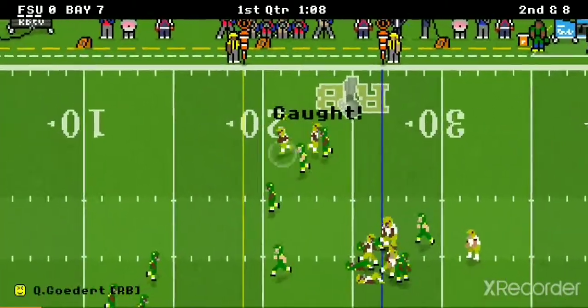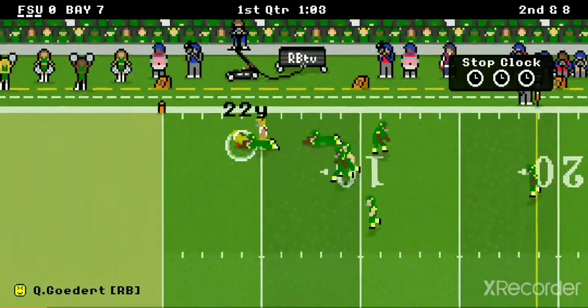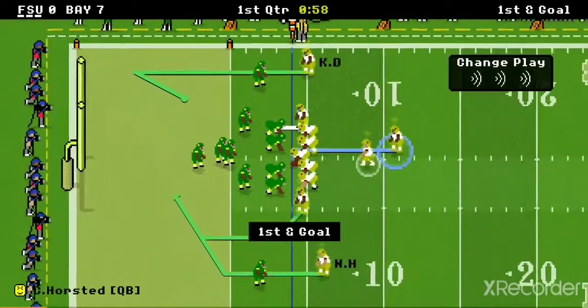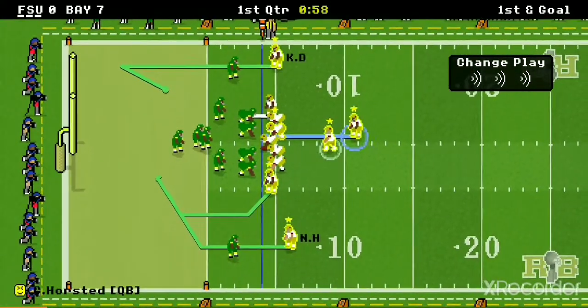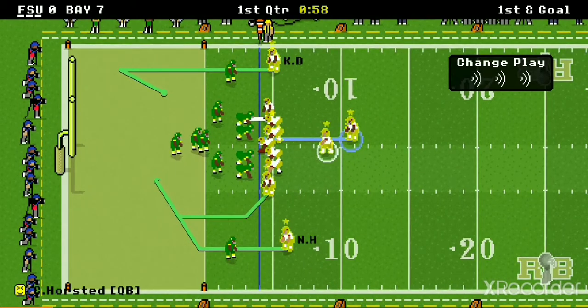And the pass goes to Godere. To the 10-yard line. And misses it. Goes to the 4-yard line. 22-yard catch and run. And now they're in the red zone. And now first down. And let's see, Horsted is calling out the signals. Don't know if he likes what he sees.